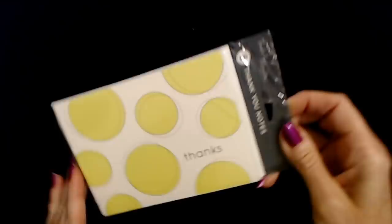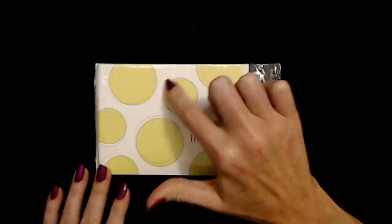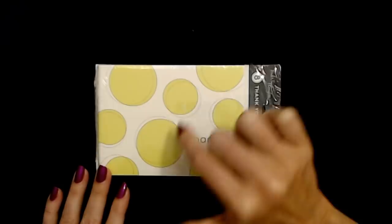I have a little packet of thank you notes. I don't know who made these, it doesn't say. But I bought these because we have little circles on here. They overlap. Some of the circles are bigger. And it's kind of hard to see, but there's a faint overlap of a dotted brown line that overlaps each circle.